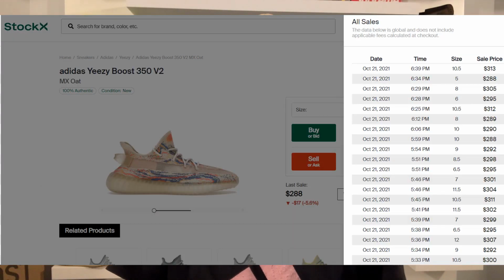Now, the resale currently on this Yeezy 350 V2 MX Oat is hovering around the $300 price range. I do think after the release, if the rumors are true that it's going to be limited, then it will most likely go up to around $350. I don't think it's going to be a $400 or $500 shoe. 350s aren't really going that high anymore. Like I said, the max I see the shoe going is maybe $350, $375 if stock is limited.